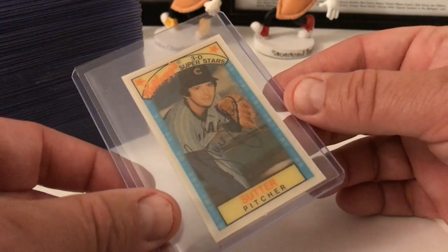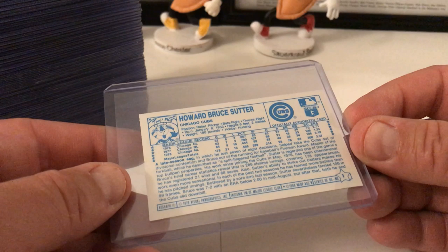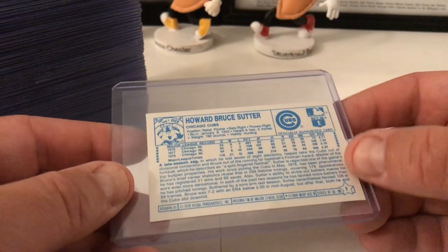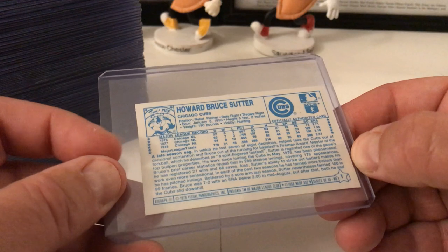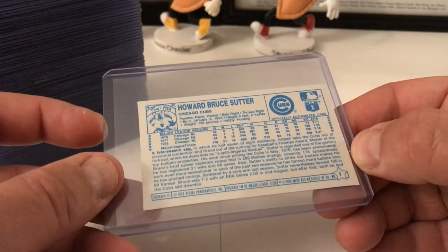Try not to get any glare or my reflection on these cards so I can share these with you. They had the full names in the back, Howard Bruce Sutter. This is card number one. This goes in general information back here. There's team logo, Major League Baseball logos here. Here's Tony the Tiger, Tony's pick. Says up there, and so I'm not sure.